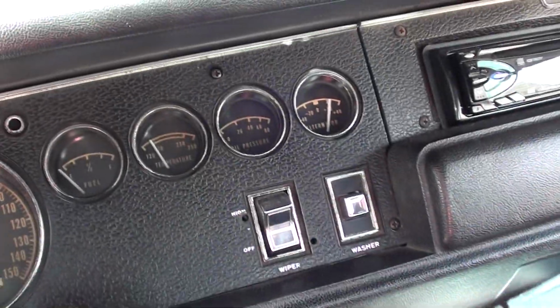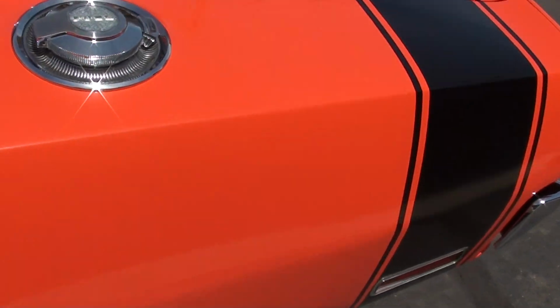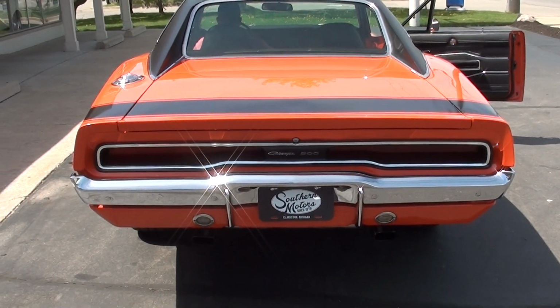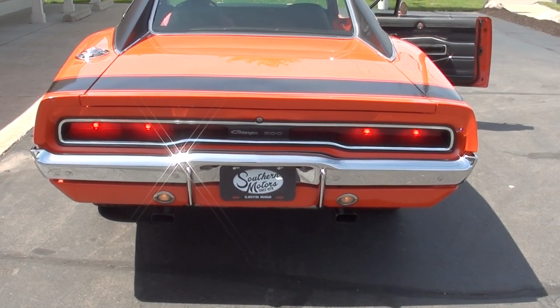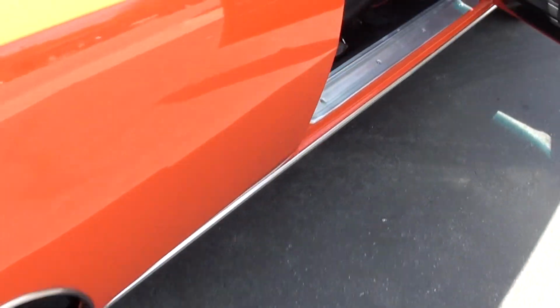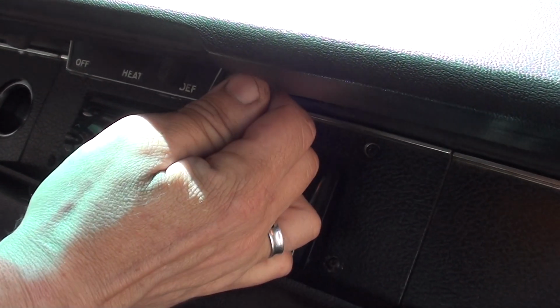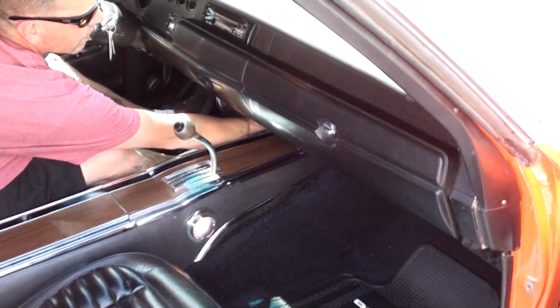Oil pressure gauge is down there. It looks like they've got them both hooked up, though, don't they, Jay? Yep. Oh, I'm sorry. The one in the dash is not hooked up, Jay said. Just the one underneath the dash. Backup lights work. That is a killer car, man. Radio works, blower motor. Don't forget the blower motor, guys. Oh, I have to check that.